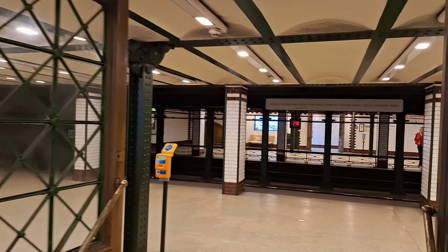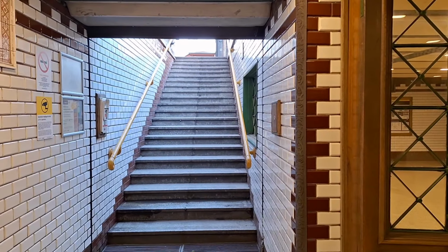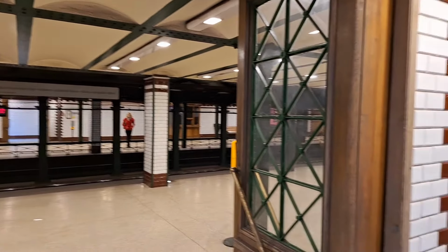It's fantastic. It's such a piece of European metro history. You can see how 1800s it looks. You would have everyone walking down here in their top hats and canes with pipes in mouth. Fantastic.